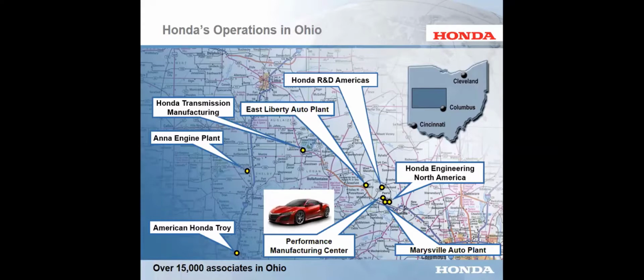So at our East Liberty auto plant and Marysville auto plant, we produce the Acura MDX, RDX, ILX, TLX, the Honda Accord, and the CRV. One location that is not listed on here is our Performance Manufacturing Center, which is in Marysville, Ohio. It's actually right down the road from our Marysville auto plant. There they produce the, oh, it is on here. So just kidding. The Performance Manufacturing Center produces our Acura NSX, which is the only US produced supercar. And then we employ over 15,000 associates here in Ohio.